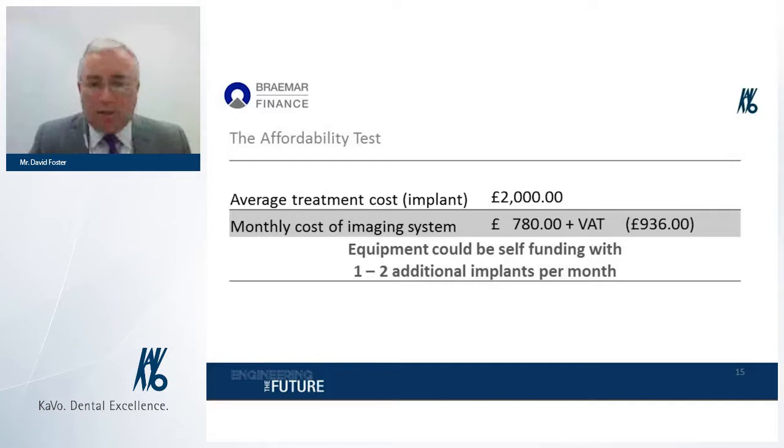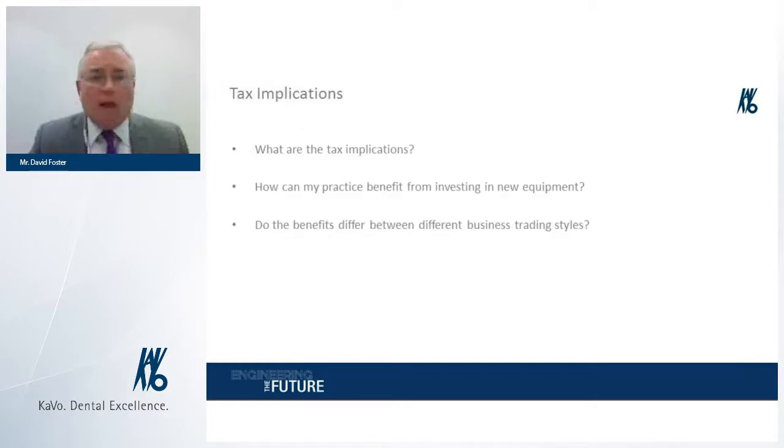Now that has to be a wonderful example of how you can achieve that. Now, 1 would cover your actual outlays, and 2 would certainly put you into profit. Now that's a sample of a 5-year term, and obviously there are other terms available up to 7 years. Okay, so tax implications. Let's have a look at how the tax can do. We've looked at break-even figures, and you can see that affordability is confirmed even with very modest additional treatments.